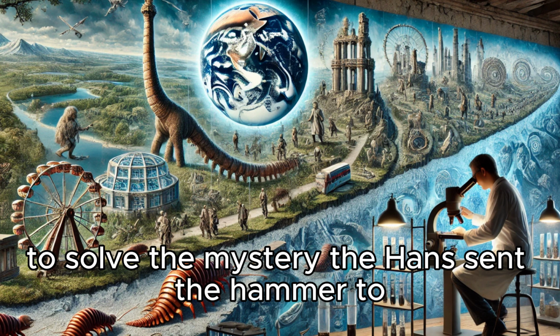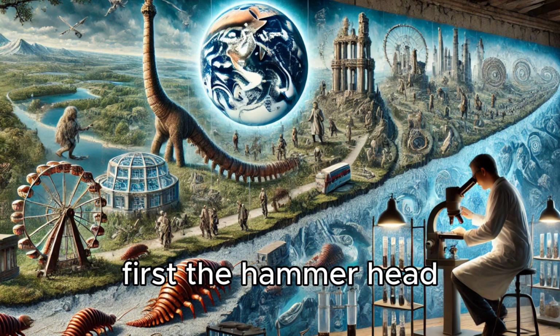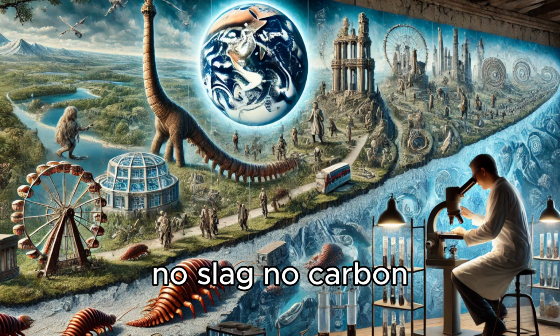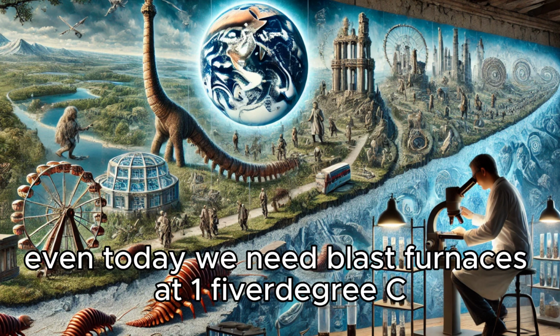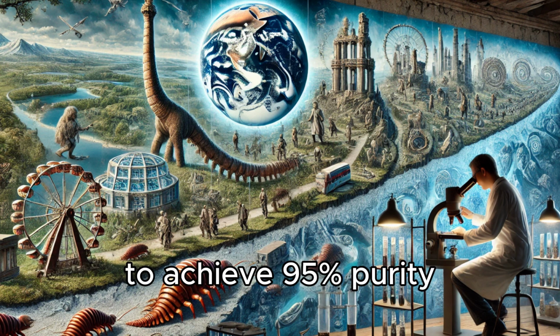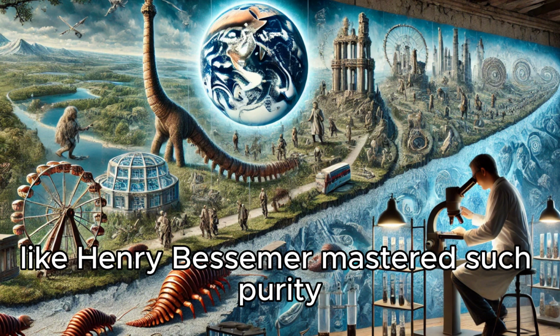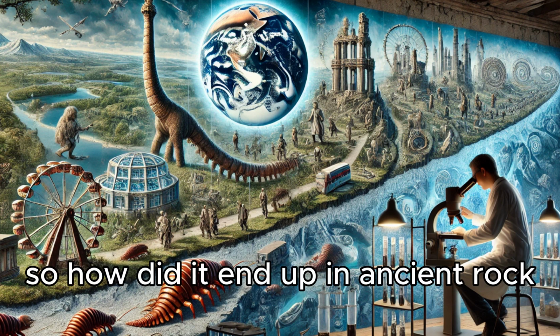To solve the mystery, the Hahns sent the hammer to experts. The results: baffling. First, the hammerhead. Spectral analysis reveals it's made of 97% pure iron, no slag, no carbon. But pure iron never existed in nature. Even today, we need blast furnaces at 1,500°C to achieve 95% purity. It wasn't until the 19th century that industrialists like Henry Bessemer mastered such purity. So how did it end up in ancient rock?